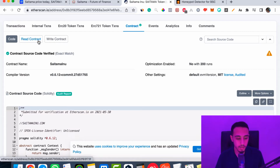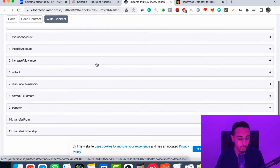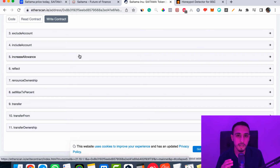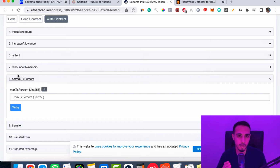You can also see here in the Write Contract tab the functions that the developers can execute on this token. There is no suspicious function. The suspicious functions that are really risky and that you need to pay attention to are often ones like mint, for example. But here we cannot see a suspicious function. There is this one, but they cannot really execute it, because if they wanted to execute it, they would need to stop the whole token.